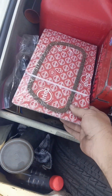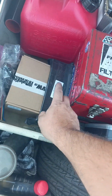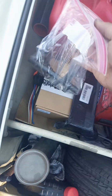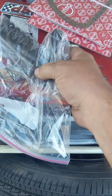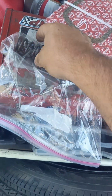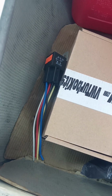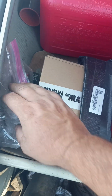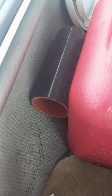Extra valve cover gaskets like normal. I got an extra coil, extra fuel pump. This is that little tool so you can change valve springs out while the motor's still assembled, and I got an extra spring, retainer, keepers in there just in case. Extra relay with harness just in case I need it for the fuel pump or oil cooler fan, something like that. Everything on my car is all 2-inch boot for the intake and everything, so I have an extra long piece of 2-inch boot I take with me.